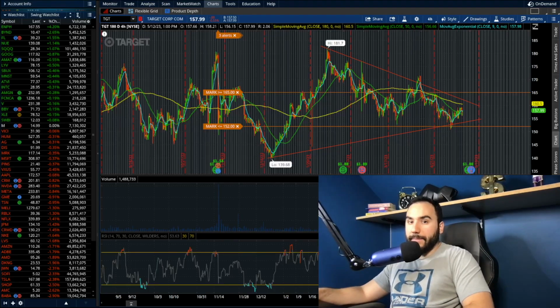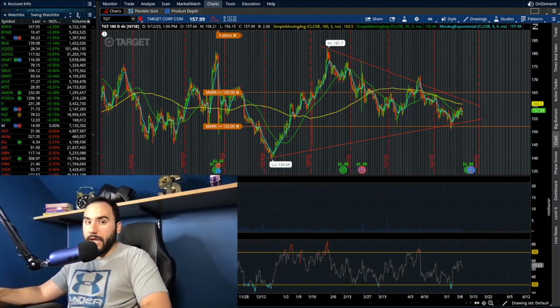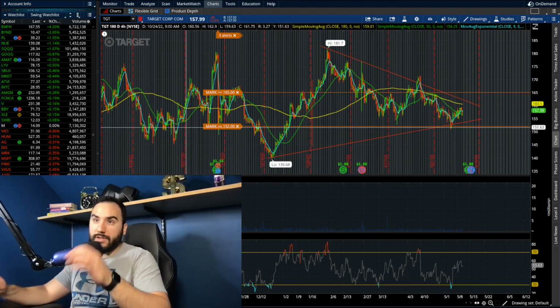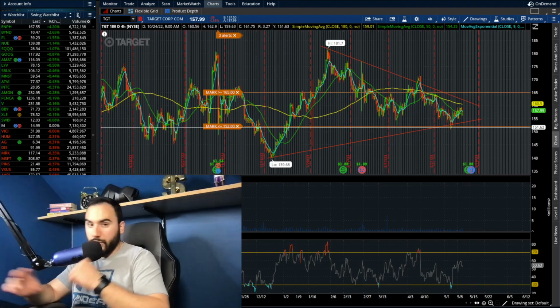So Target, again, watch out for that direction on this wedge on the 4-hour chart. It is very important moving forward for the stock, especially if you're looking at this as a short-term trade, which, mind you, guys, all these companies, all these stocks we're going to break down, they're for short-term trades. I'm not saying they're awful long-term investments.